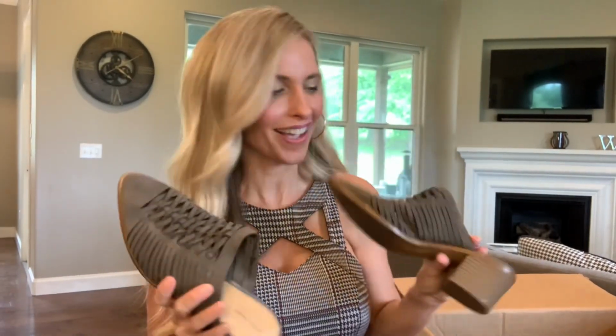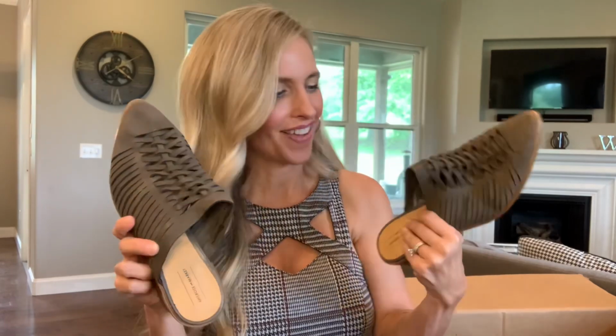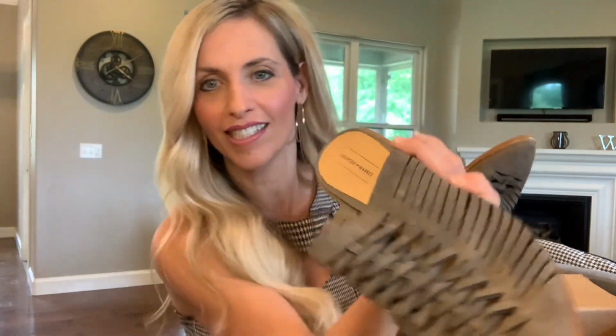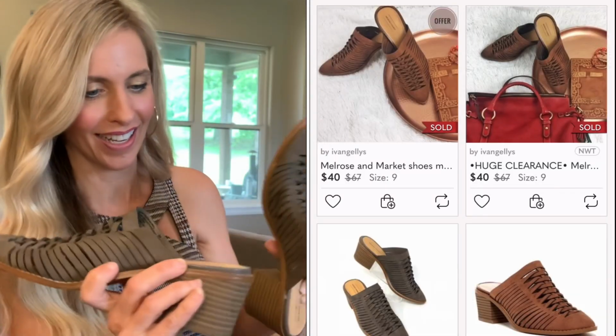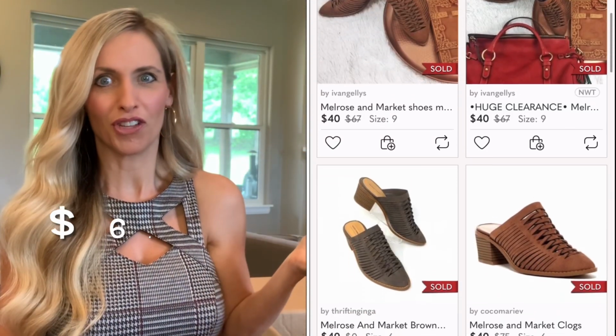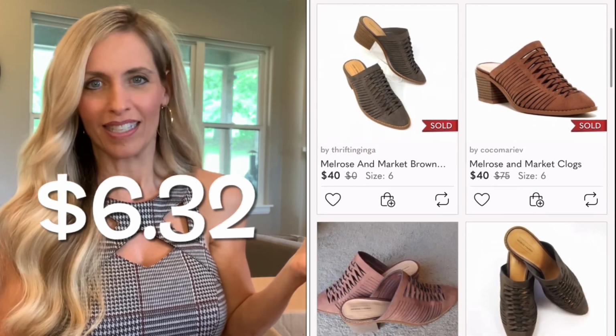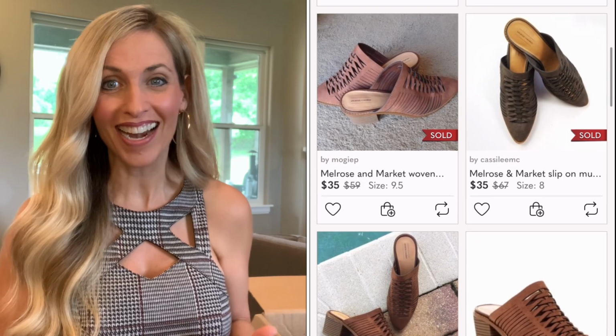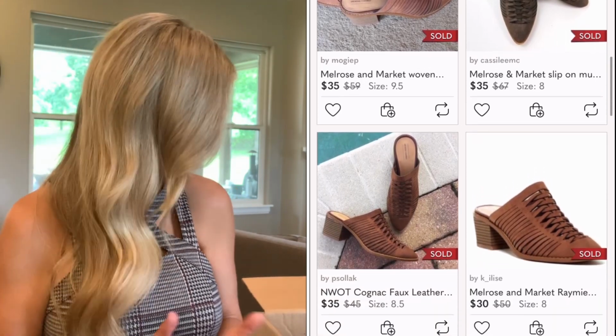Did I tell you I love my job? I looked at these, found several of them. I think I'll get $30 to $40 for these. Melrose and Market, I paid an average of like, I think each one ended up being $6 and something. I think this is going to turn out great. I am so excited. Yay, I'm ready to order another box.